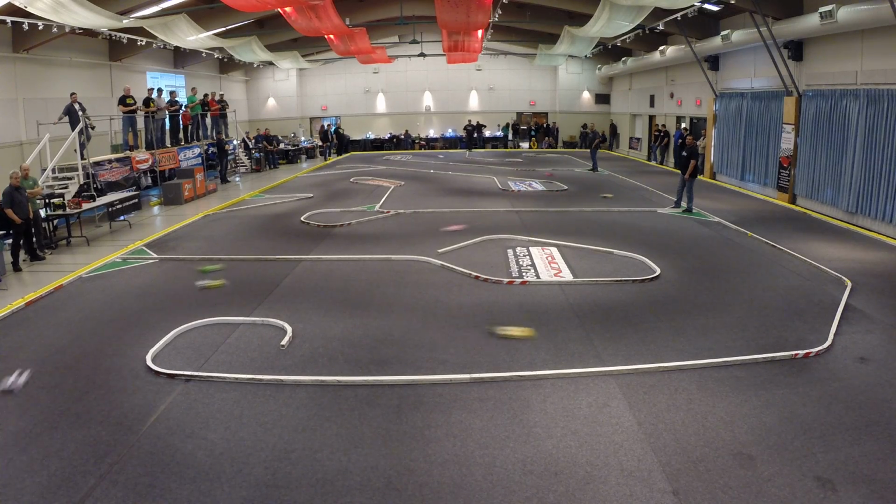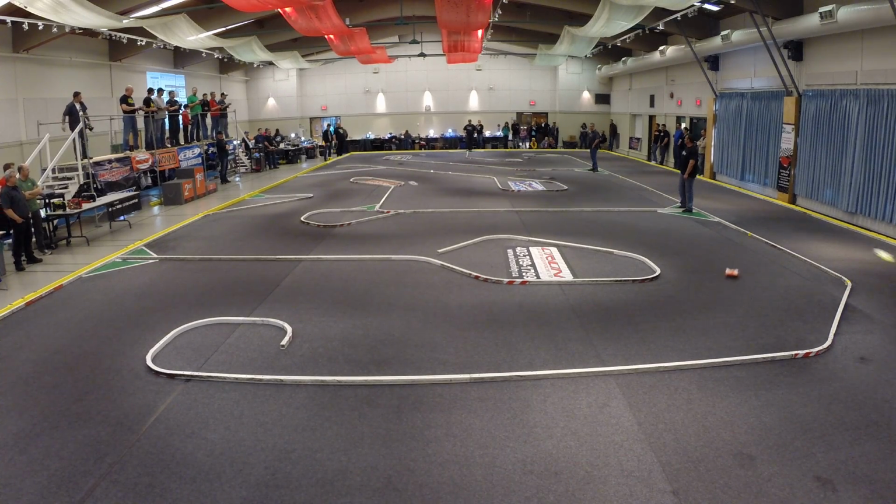He's aimed right at me. Whoa, okay. Stuart Mason in some mix here. He's the green car. That's second place. Jeez. Extremely lucky there. 1 minute 30 to go.